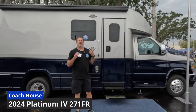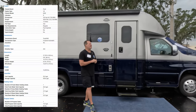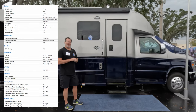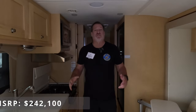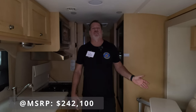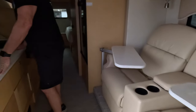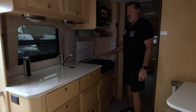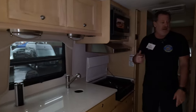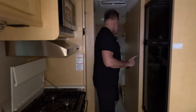All right, we're getting a little bit to the large size of the B plus C range. This is the Coach House Platinum 4 271. It's a 27-foot unit. Let's go take a look inside. In the front area, it has these two very comfortable-looking lounging chairs and then a really large kitchen area with a large countertop, gas stove, convection oven, and a big fridge and separate freezer. That's huge.